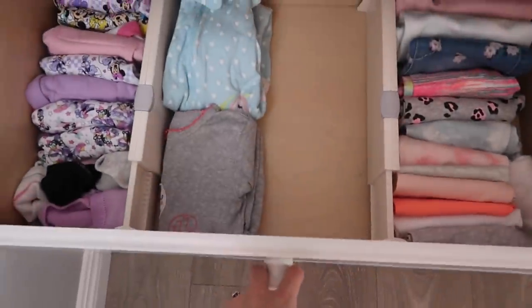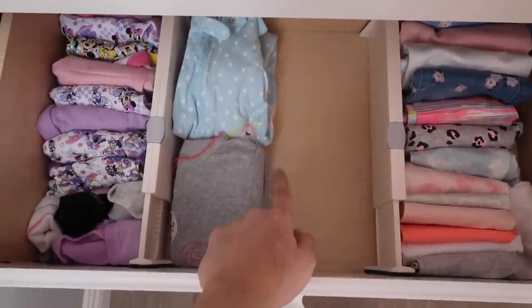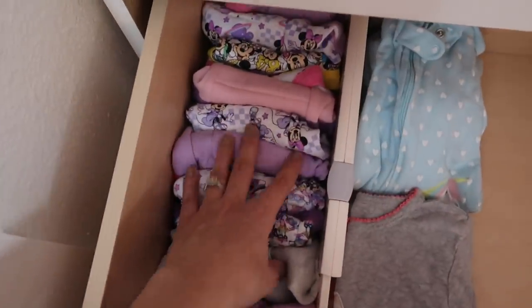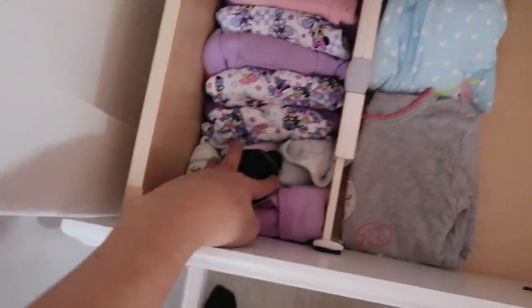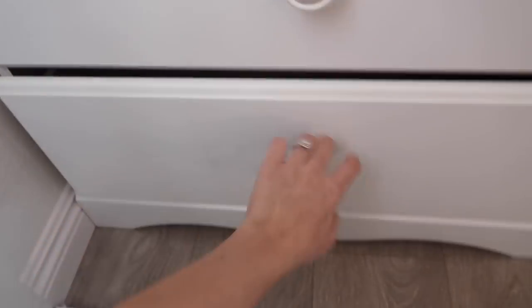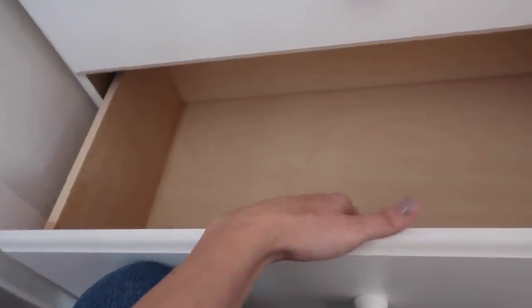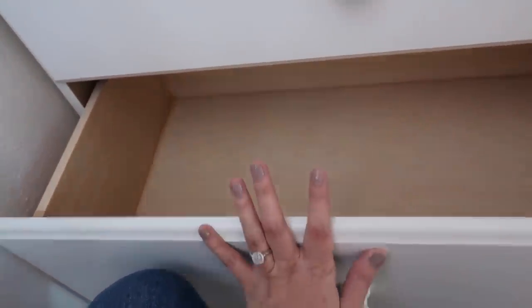And then this one is Aurora's. Like I said, I have to catch up on laundry, so a lot of her PJs are in there. And then these are all of her underwears, her socks, and then these are all of her bottoms. And then the bottom drawer is 100% empty. So I'm probably going to put the girls' bottoms back in here, at least Layla's, because Layla's drawer is pretty full, like I said.